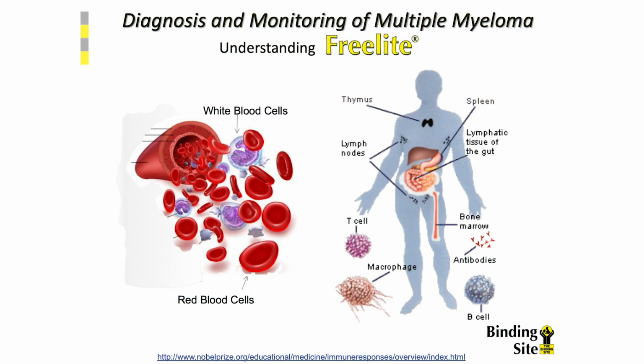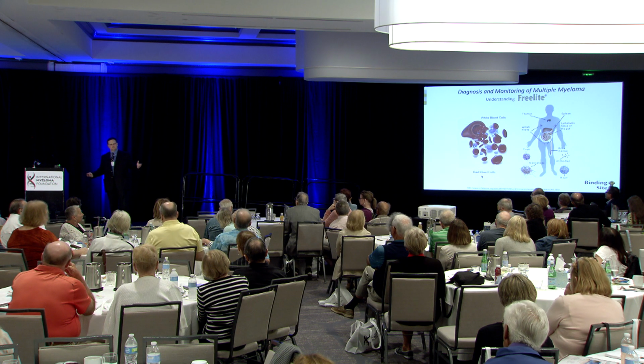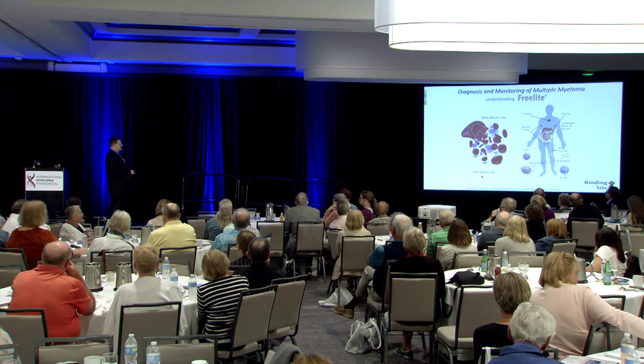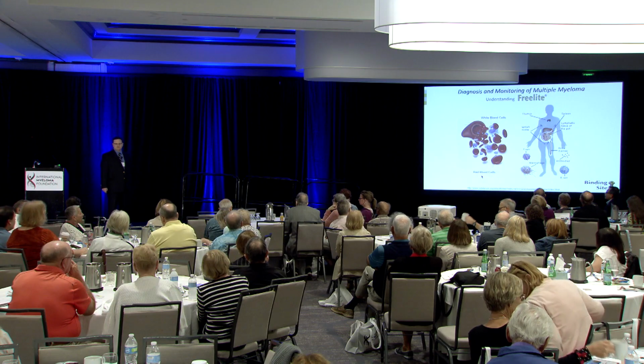In a drop of blood, you have lots of red blood cells and you have some white blood cells. The function of red blood cells is to carry oxygen to your tissues. The normal function of white blood cells is to identify and destroy foreign invaders. Anytime your body gets exposed to bacteria or virus or fungi, it's the job of these cells to identify them and destroy them.